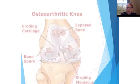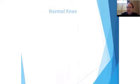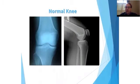So before we get into some of the treatments for osteoarthritis that you may have tried and failed, and how the Advanced Arthritis Relief Protocol is a unique non-surgical alternative, I'd like to look at some x-rays from actual patients. These x-rays were provided to us from two of the centers that we certified here in Orlando, Florida. And before we get into the osteoarthritic x-rays, I'd like to show you a normal x-ray, because it's hard to tell what's wrong if you don't know what's right.